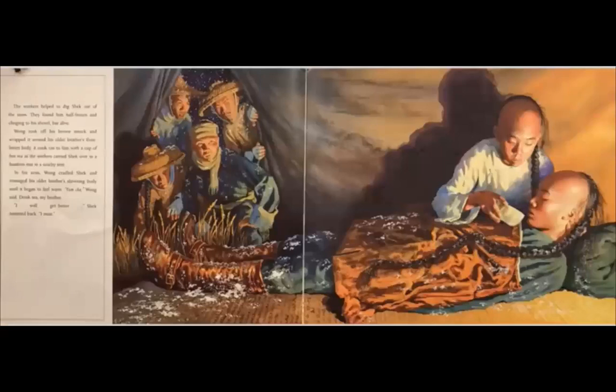The workers helped to dig Shek out of the snow. They found him half frozen and clinging to his shovel, but alive. Wong took off his brown smock and wrapped it around his older brother's frostbitten body. The cook ran to him with a cup of hot tea as the workers carried Shek over to a bamboo mat in a nearby tent.